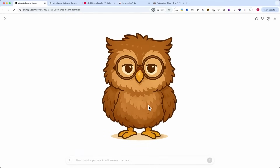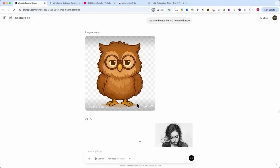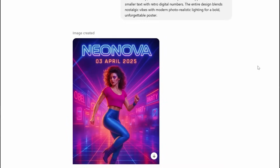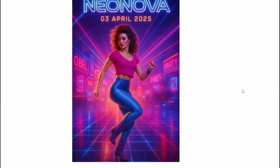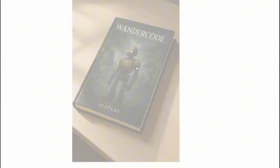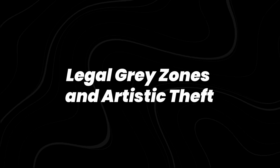While researchers are working on detection models trained specifically to flag AI-generated visuals, those tools are still in development and far from perfect. For now, many fraudulent images can easily slip through, especially when paired with convincing context. Legal gray zones and artistic theft.